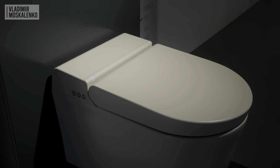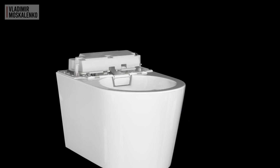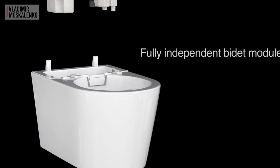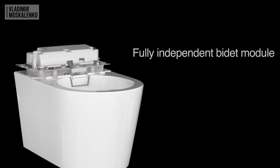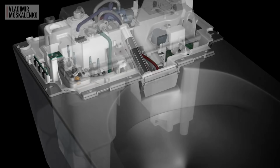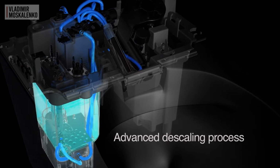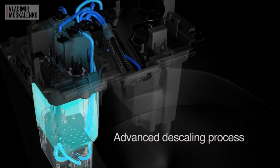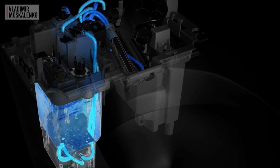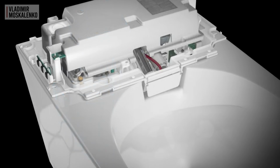The second difference lies in the construction of the product itself. It essentially consists of 5 parts, that is, directly the ceramic bowl, a special insert where the electronic unit is installed, the seat, and the remote control. And you might ask, why is all this necessary? It is necessary so that in the event of an update and the release of a more functional model, you can easily replace the electronic part and obtain a more advanced modern toilet in the near future. It would be great if such a thing could be done with smartphones.